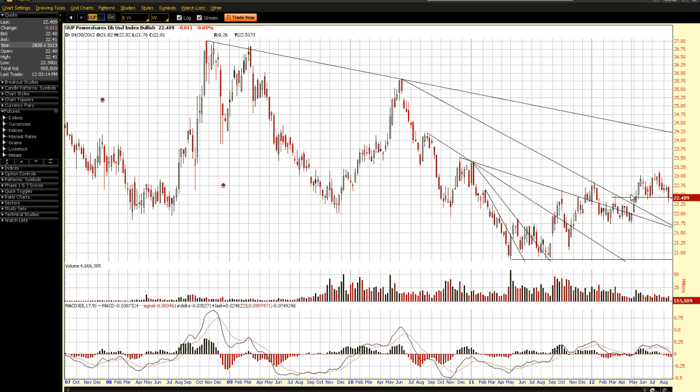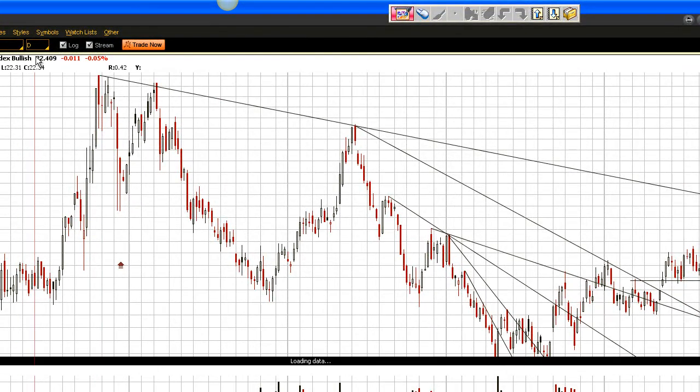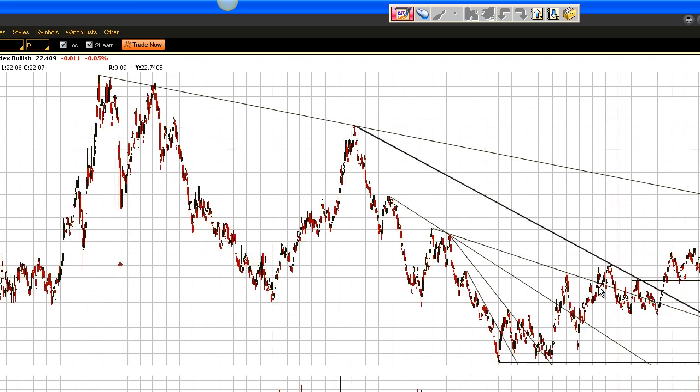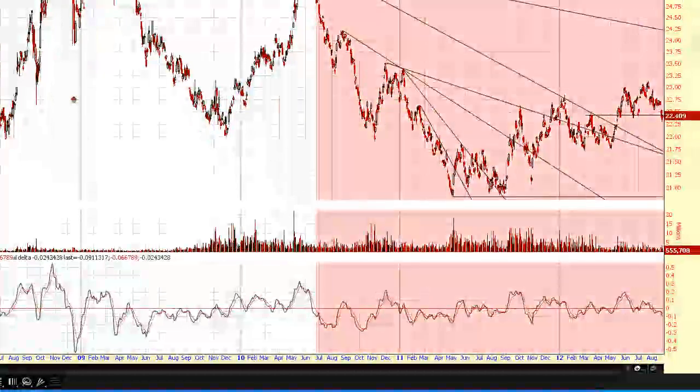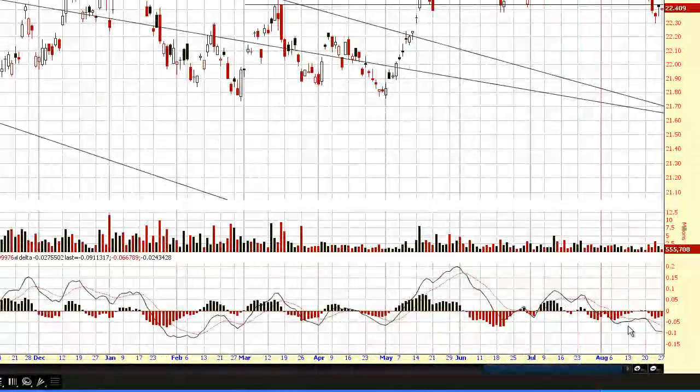Now, I'm not expecting anything huge here right now. I'm really not. I'm just thinking that today we'll put in the top and we'll see the market start to roll over. Looking at this on the daily chart, the daily chart looks pretty oversold, folks. Let's zoom in on this and zoom in on this again, and look at this. Look how far down the daily chart is.